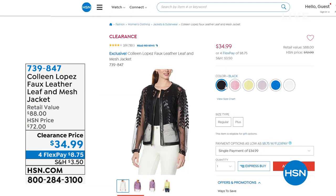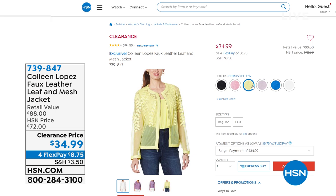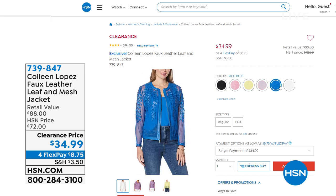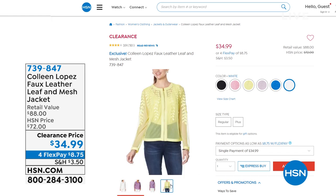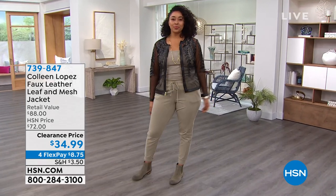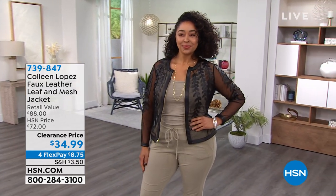Coming up in this hour, I have to show you this because Colleen Lopez, you know Colleen's been shopping with us for many years at HSN, and she does her own collection inspired by pieces that she adores in her own closet. And her faux leather jackets are always a huge hit. I could not believe this price today. This jacket is out of this world, with faux leather details, beautiful texture and mesh, and the most amazing cut and tailoring.